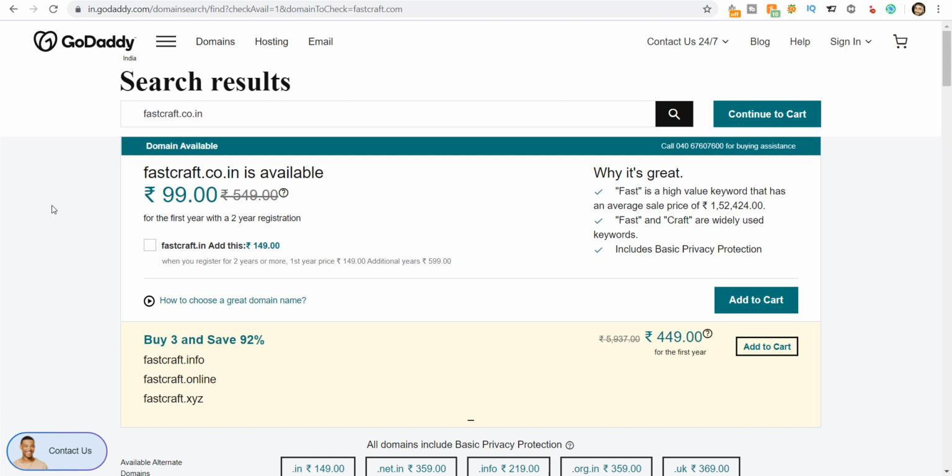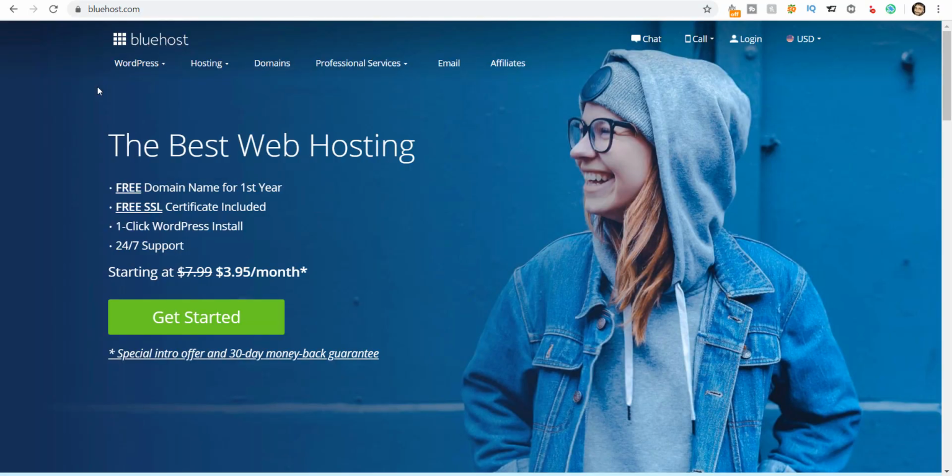Alright? Now, the second step is to purchase a hosting account. Now, I recommend 3 websites from where you can purchase a hosting account. The first one is Bluehost.